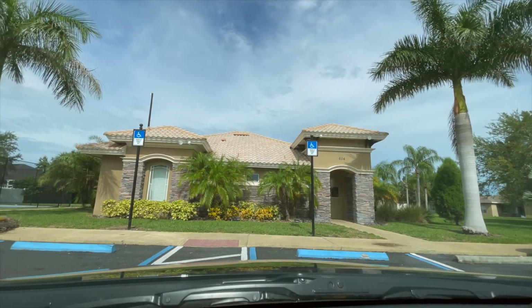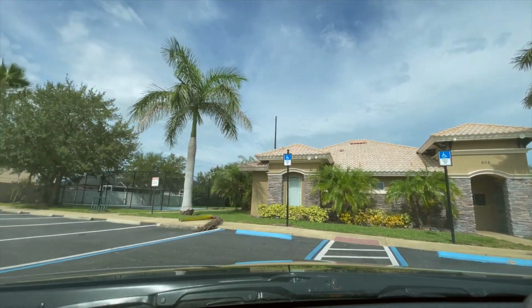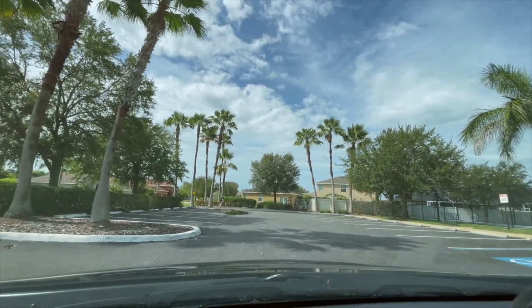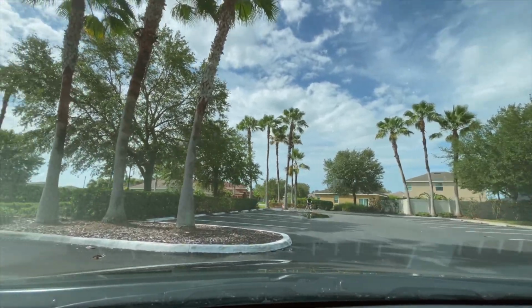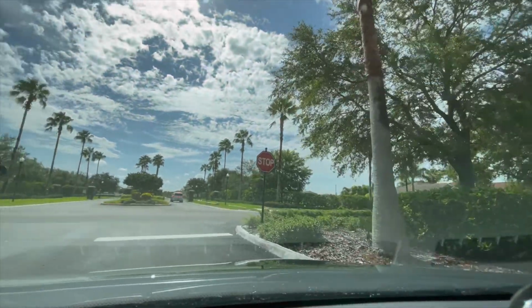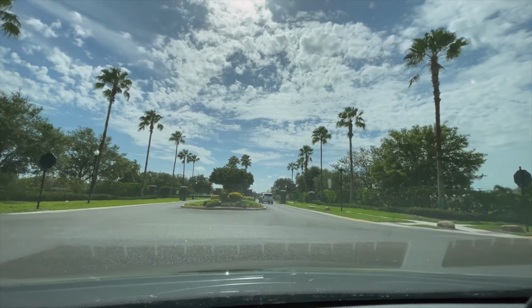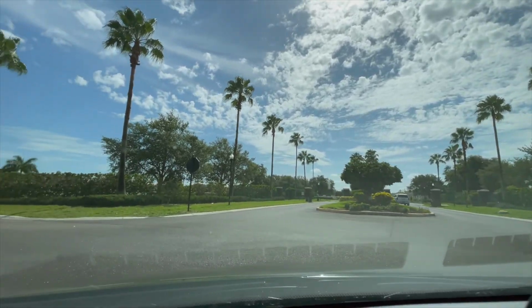All right, enough talking. Let's start driving. All right, let's back up, leaving the clubhouse now. All right, so Mira Lago is a gated community, as you can see in front of me, down in Ruskin.